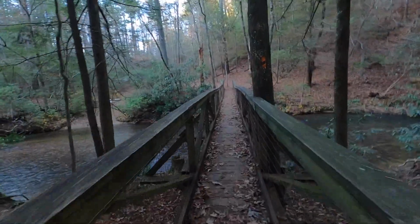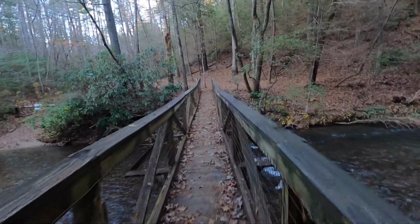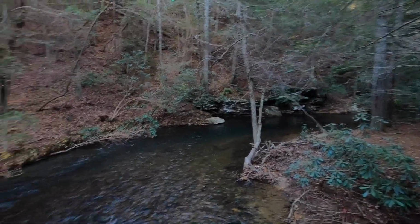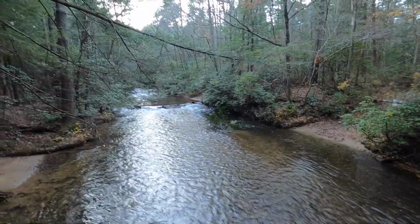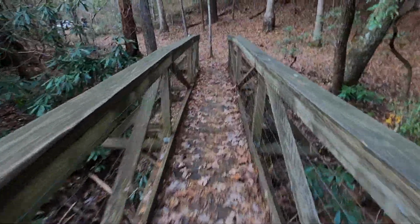All right, cross the bridge. See the creek making its way. Beautiful. Beautiful.